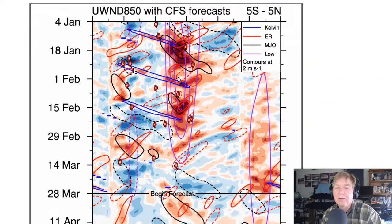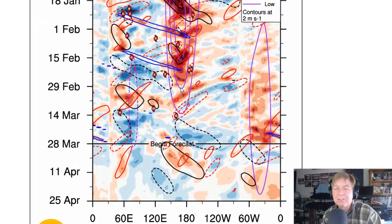So it's 850 millibar wind anomalies. Again, that's the east or west component of the wind up at 850 millibars, about 4,700 feet up. Here the dotted contour is the inactive phase of the MJO. Kelvin wave generation area from here to about here. And here's where we are today. So the inactive phase is pretty much out of the Kelvin wave generation area.